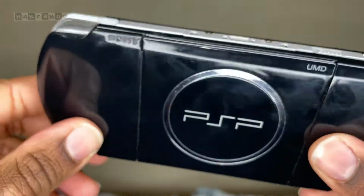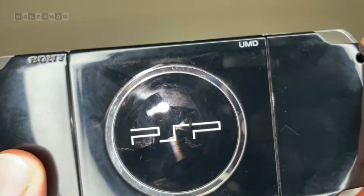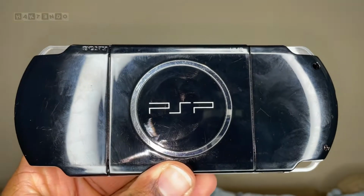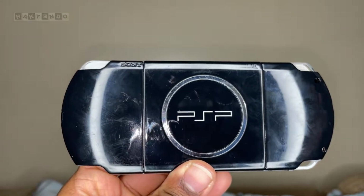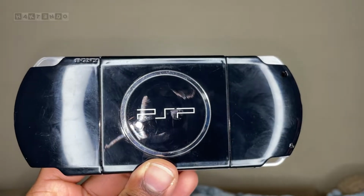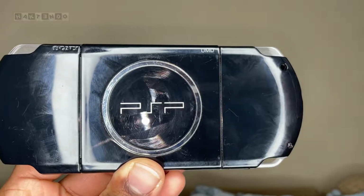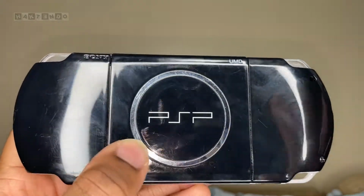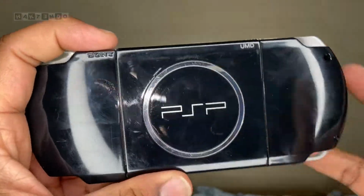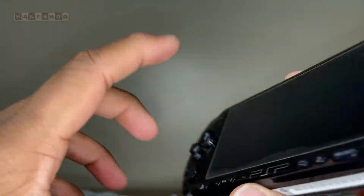So, UMD was, again, Sony called it Universal, but UMD was only proprietary to Sony, to the PSP, so it wasn't universal at all. UMD discs consist of games for the PSP and movie discs, and the discs are really, really small, smaller than the Nintendo GameCube's disc.